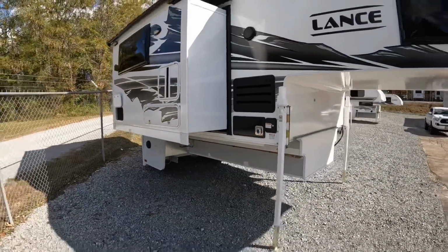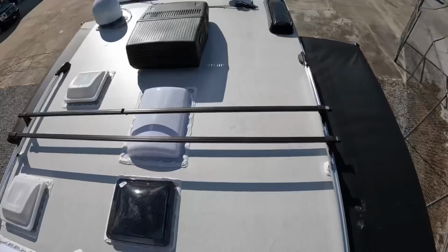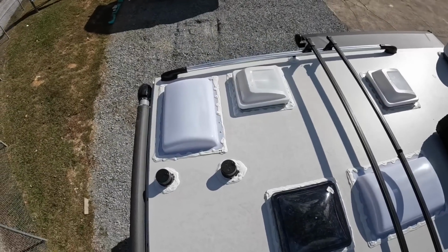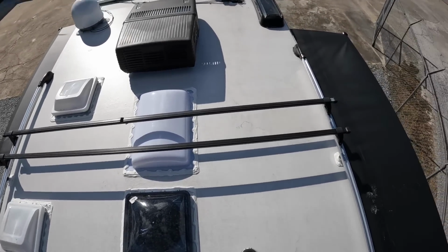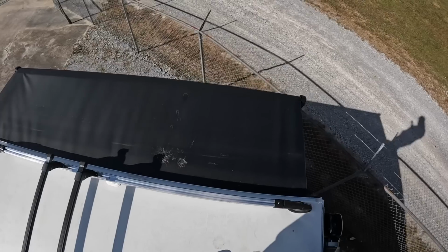Okay, I think we've made it to the roof time. Let me take you on a field trip up there. All right, so we made it up here on the roof. It is fully walk-on. I don't know what the weight limit is up here, but I'm 210 pounds or something like that, and I'm not falling through, not sinking in on the roof, fully solid.